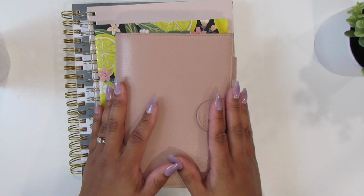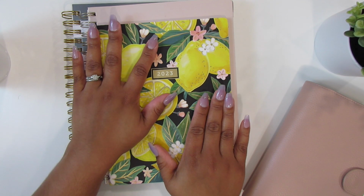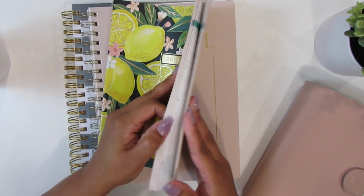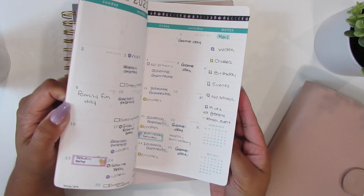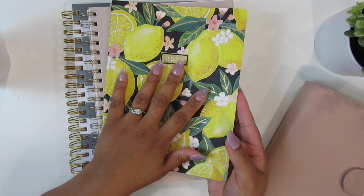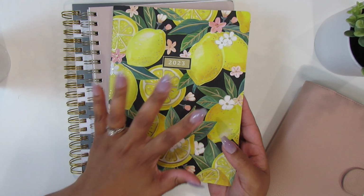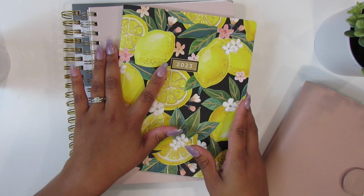But in the meantime, I'm going to continue to use my Stalogies. Now, this is my monthly. I use this calendar to plan ahead. I write down birthdays, any events, or anything coming up. If I'm home, I usually write it on my phone, and then when I come in here, I write it down on here so that I can transfer them to where they need to go.